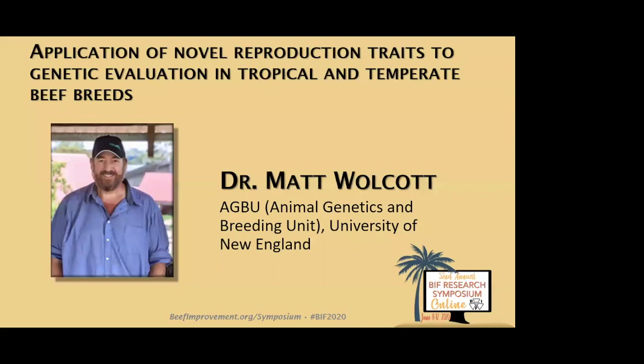His key areas of research have included development of novel traits for female productivity in tropically adapted cattle, and development of male fertility traits both as direct descriptors of bull fertility and as genetic indicators for female reproduction. He's worked with development and implementation of a large reference population of Brahman seed stock that can contribute high quality male and female reproduction phenotypes to the breed plan evaluation. He's also done work in temperate breeds, most notably a collaborative project to improve understanding of cow productivity.